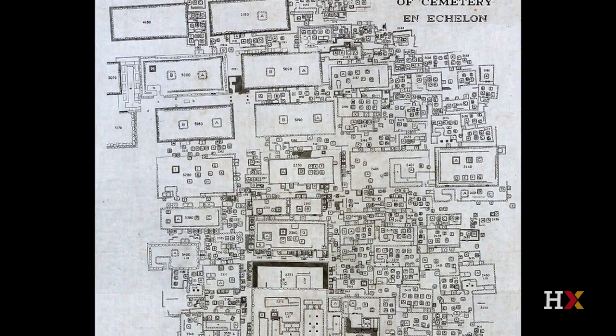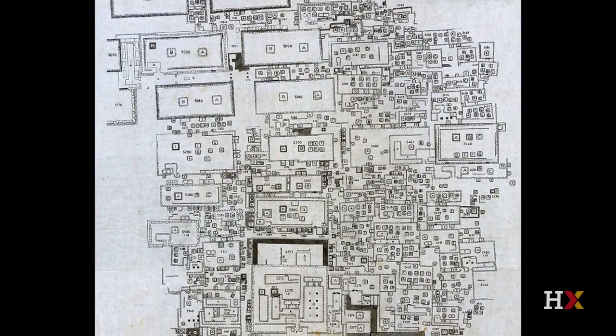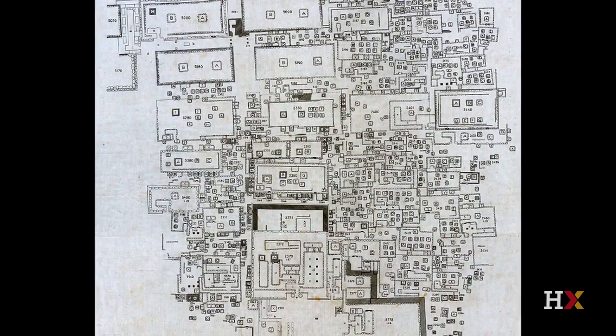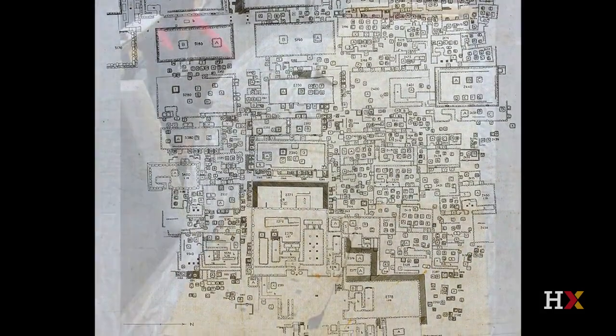Here is a shot of a major part of the Western Cemetery, and you can see the mastaba tombs, large and small. All of their individual shafts have been given letter numbers, and you can see just how detailed and complex it is to excavate an area as densely settled as this part of Giza is.